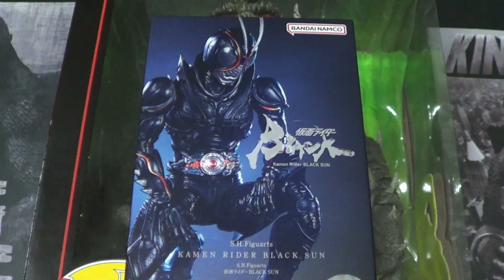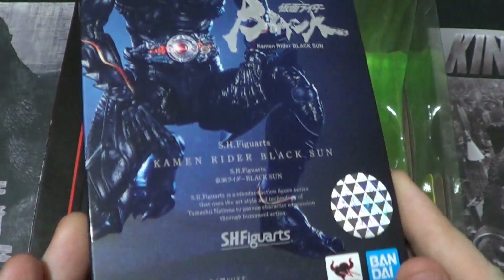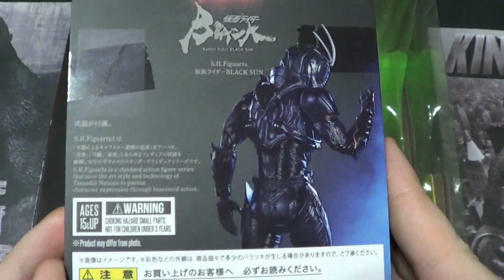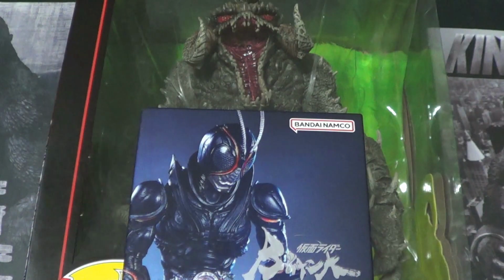Oh, well. But yeah, here he is, Black Sun. I really loved the show. I thought he had a magnificent design, you know? And I'm sure this will be an excellent figure. I see people posting with it online constantly. And it's been a long time since I got a Figure Arts, so this makes me very happy.